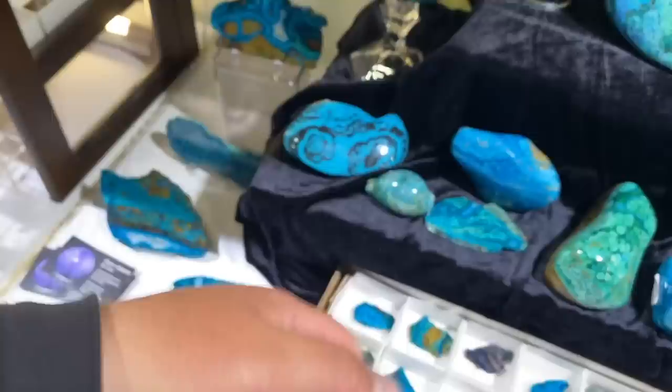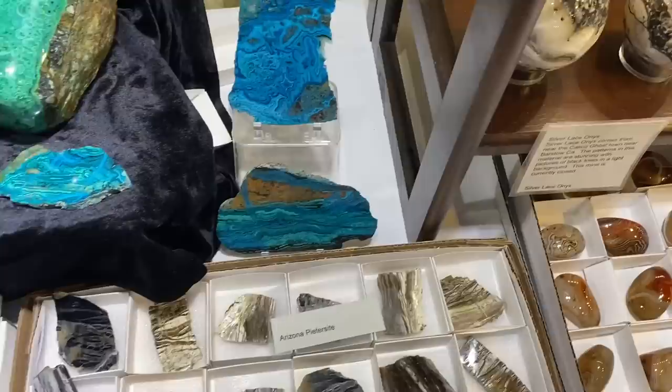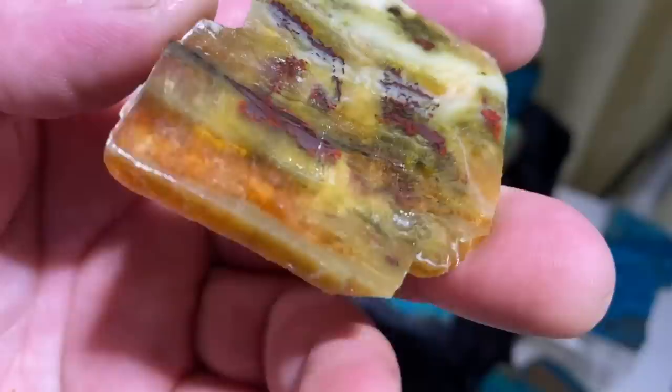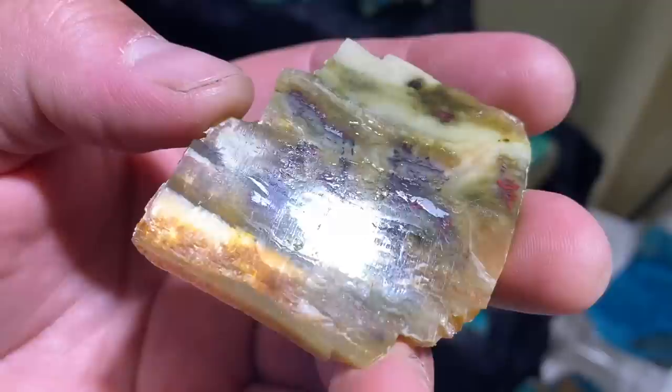And they're working the offcuts from the spheres, so nothing's going to waste. Arizona Petersite. I've never heard of it before. Most people associate petersite with the blue. I imagine it's probably something else that's chatoyant in there that is actually the petersite. I could be wrong. Super unique.